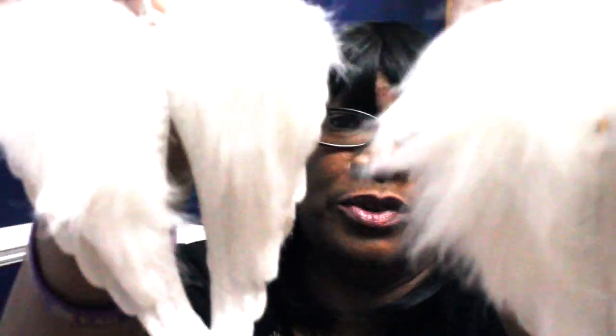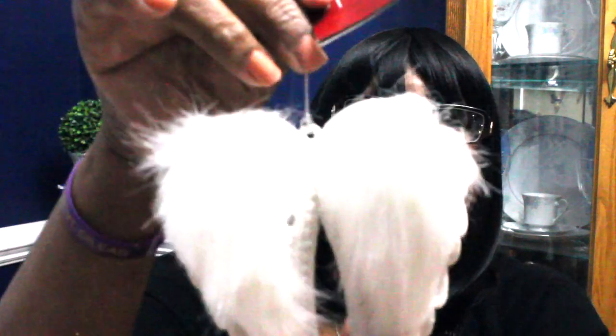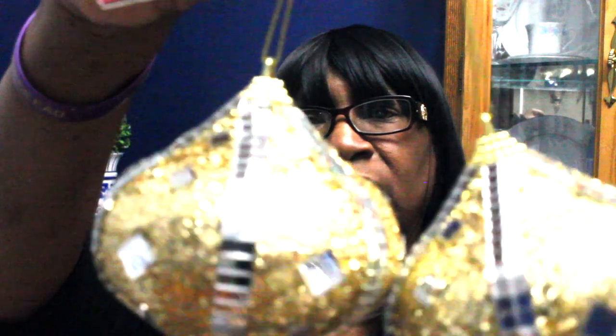And I purchased 2 of these angels. I saw these angels in the early part of the season. When I went back, they were all gone. And then the guy told me that they were last year's. But all they had was 2, so I got the 2 that they had with the white fur on it. I also got 2 of these gold balls with the silver.